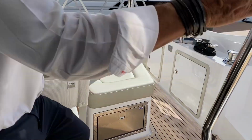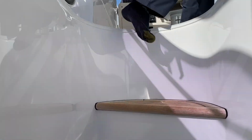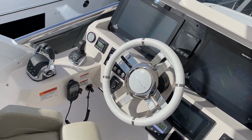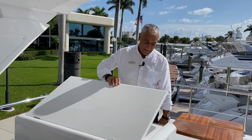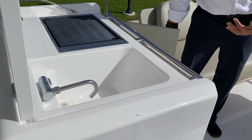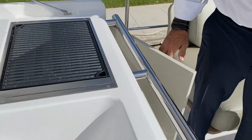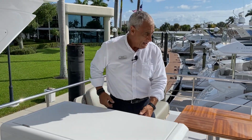And then as we go up top, you'll see a beautiful barbecue area. So look at this great, this is 50 feet. So a 50-footer with its own standalone entertainment area with barbecue, sink. And did I mention the other refrigerator? So a lot of thought to give you maximum amount of refrigeration, quality appliances, and in our standard package. So no thought on the consumer end, we've already added it all in.